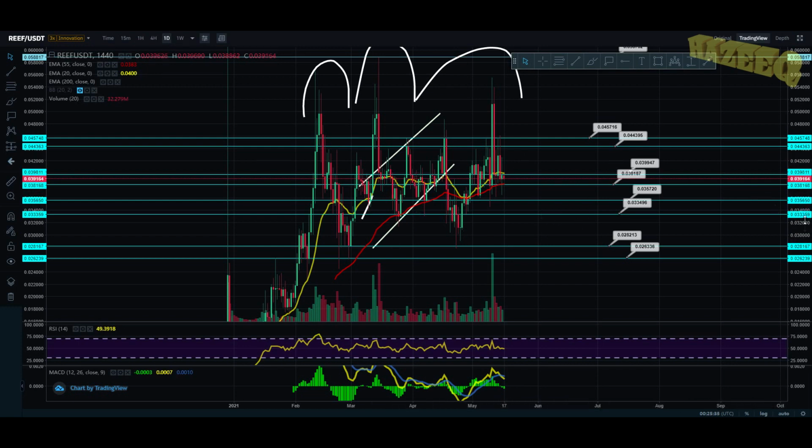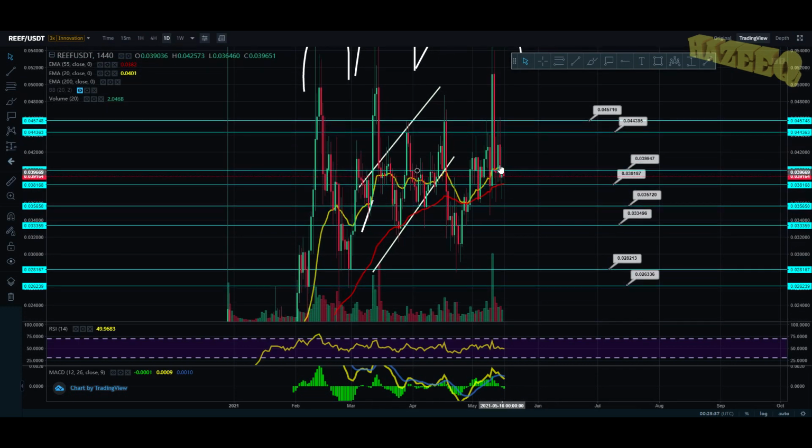We don't want to have the EMAs be overextended. So yeah, as you can see, we are in between the EMAs, which means we are just trading sideways. We want to flip the 20 EMA to support and drag the 55 EMA a bit closer to the 20 EMA, which is the yellow one, and then start growing organically from there. Now, that is it for the daily chart.